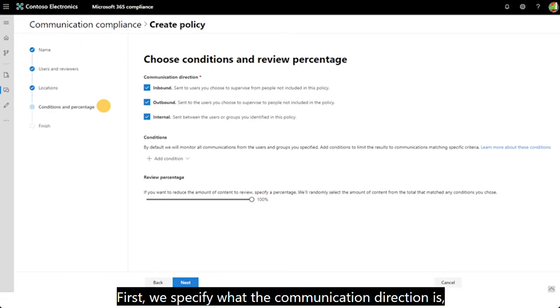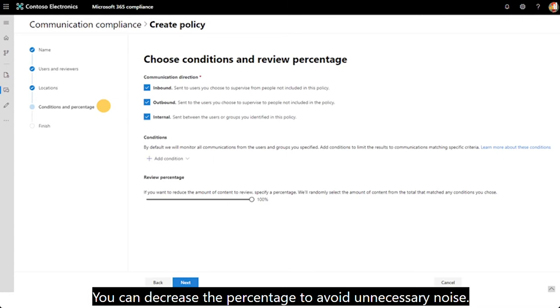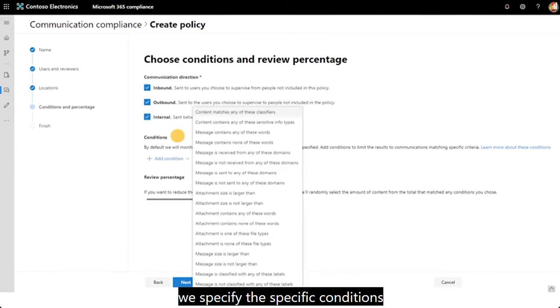First, we specify what the communication direction is, whether it's inbound or outbound. Next, we specify the condition and the criteria. We then specify what the percentage is. So the percentage determines how sensitive the system should be in its detections. You can decrease the percentage to avoid unnecessary noise. In this condition step, we specify the specific conditions for this custom policy.